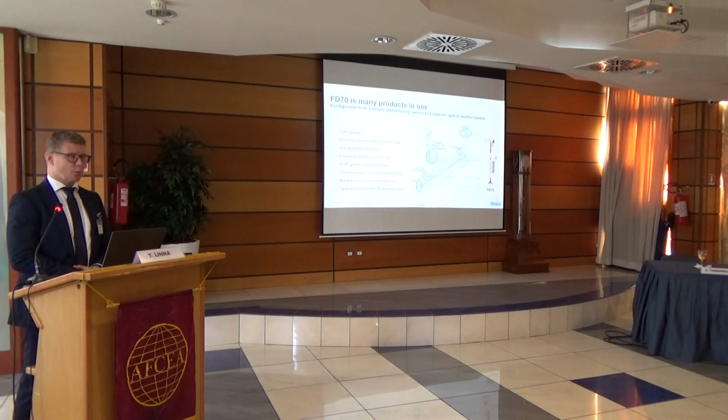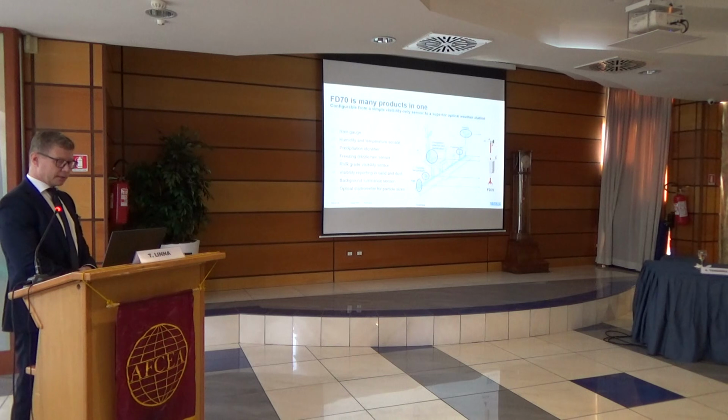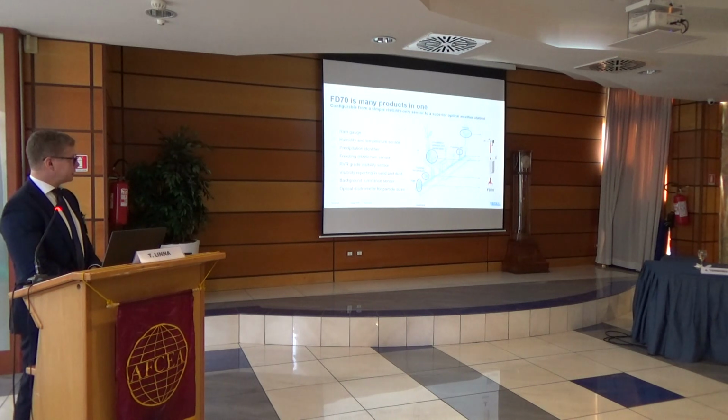It has more than 1,000 sensor systems all over the US continent and remote areas. And this sensor system has a couple of Vaisala sensors there, but here I'm just illustrating tangibly that these circled ones can be replaced with one unit, the FD70.